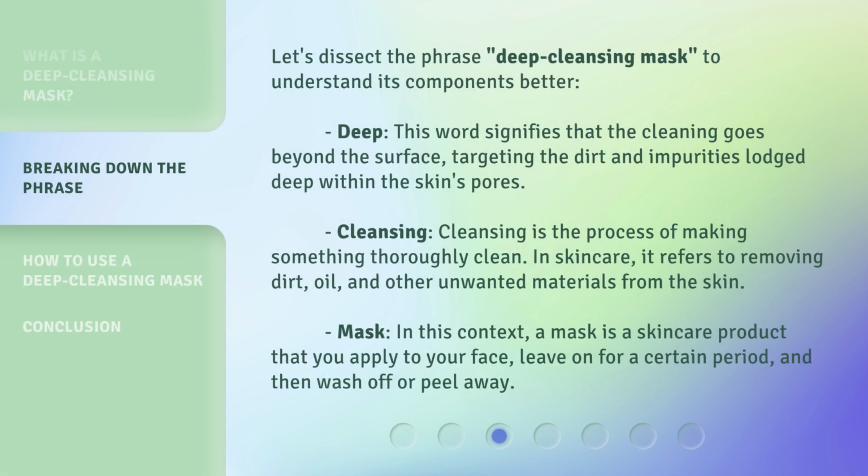Let's dissect the phrase, deep cleansing mask, to understand its components better. Deep. This word signifies that the cleaning goes beyond the surface, targeting the dirt and impurities lodged deep within the skin's pores. Cleansing. Cleansing is the process of making something thoroughly clean. In skincare, it refers to removing dirt, oil, and other unwanted materials from the skin. Mask. In this context, a mask is a skincare product that you apply to your face, leave on for a certain period, and then wash off or peel away.